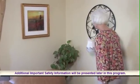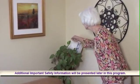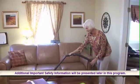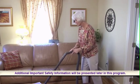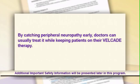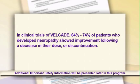Even if your symptoms are easy to live with at first, it is important that you let your doctor know as soon as you experience any of them or if your existing neuropathy becomes worse. By catching peripheral neuropathy early, doctors can usually treat it while keeping patients on their Velcade therapy. In clinical trials of Velcade, 64 to 74% of patients who developed neuropathy showed improvement following a decrease in their dose or discontinuation.